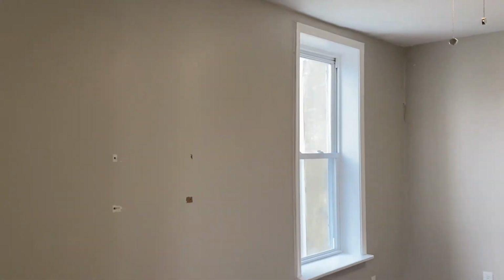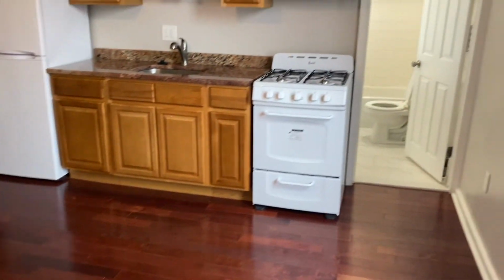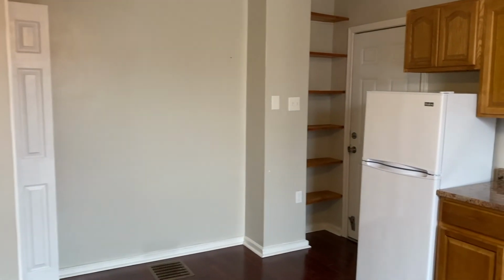It's a really great apartment. Very safe, very clean. That's the space. Let us know if you're interested. Thank you.